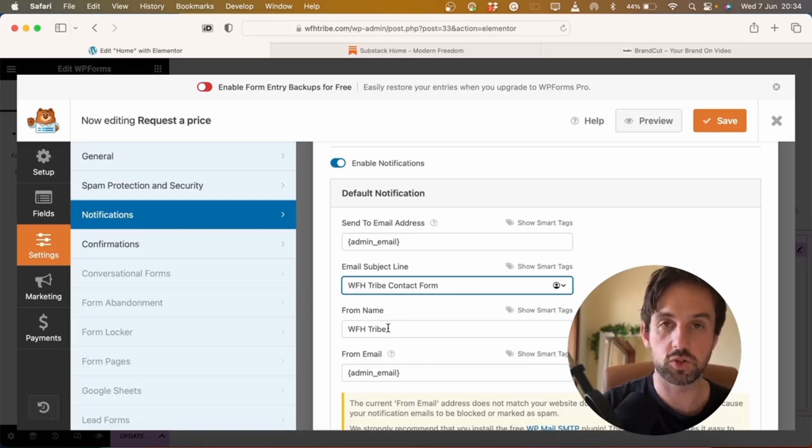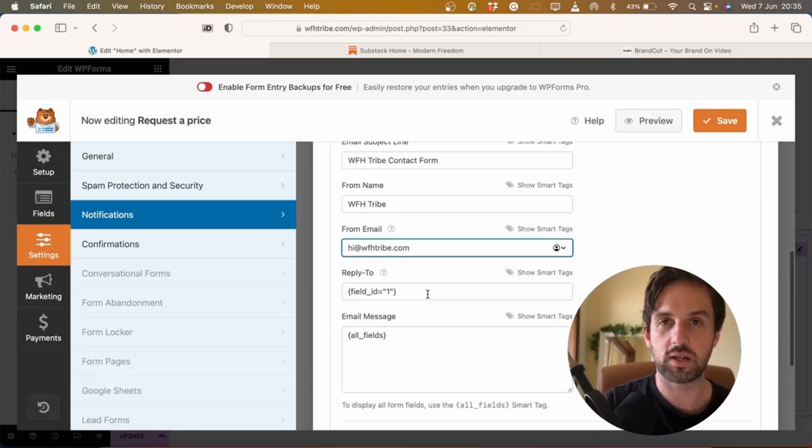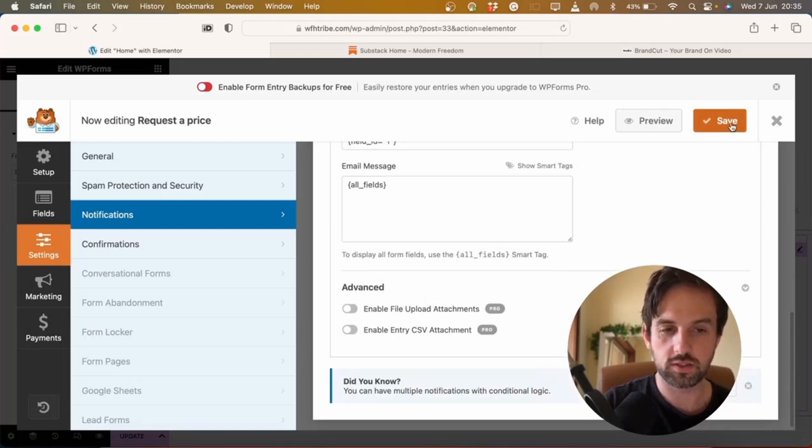From name shows who it's coming from. So maybe you want to use your own name here, or you want to just stick to the name of the website. And then the admin email, that's going to be the email address that you set up in the earlier stages when we were setting up our email addresses for our website. So once all of that is in, you just want to click save.